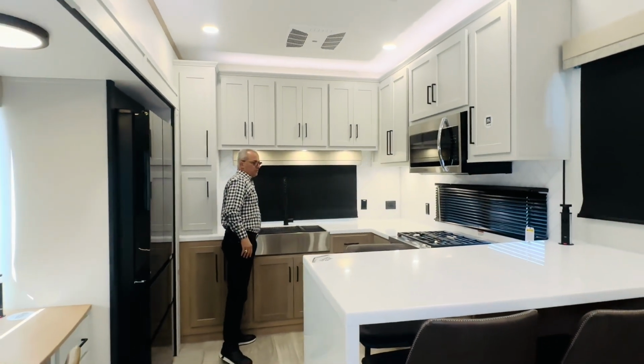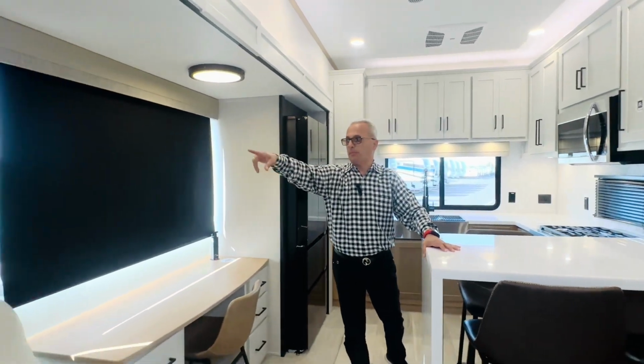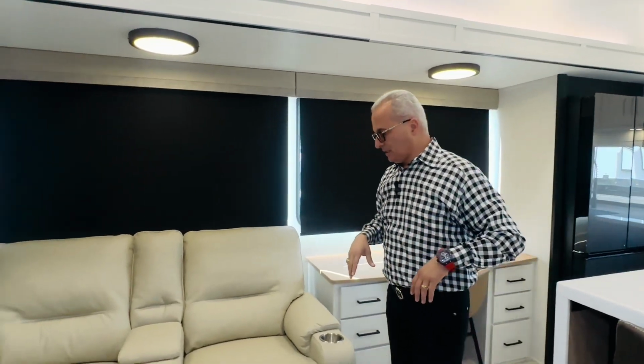And they come also with the roller shade as well. There's the big panorama windows on this side, so it does not feel it's too close. Now we are in the living area right now.